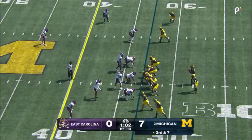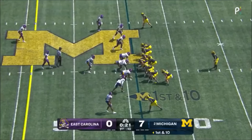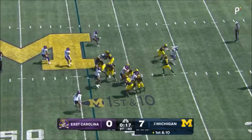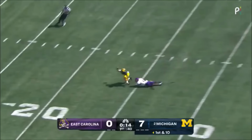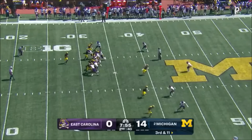JJ McCarthy back to the air. Across the middle. Johnson in motion. Third and seven. Pressure comes. It's picked up. McCarthy strokes it, complete. Big people in here again. The 44. They'll protect. McCarthy will step up. Go downfield. Crosser. Wilson was contacted. And it's third and 11 from the 35.